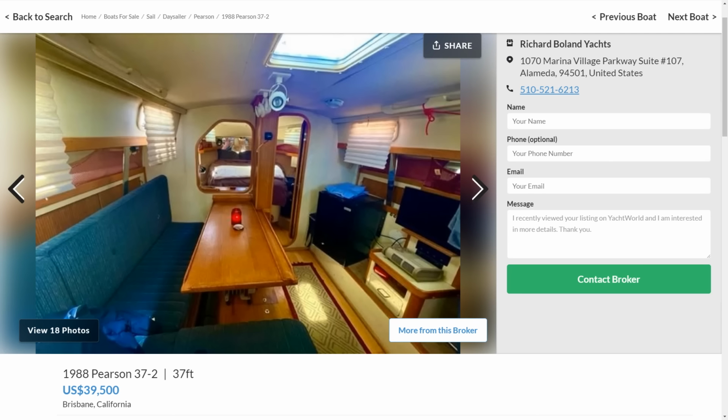Inside this Pearson, they keep it simple, but also very livable, with some actually pretty cool features for this price point and this size of boat.